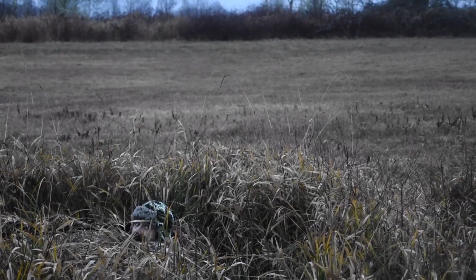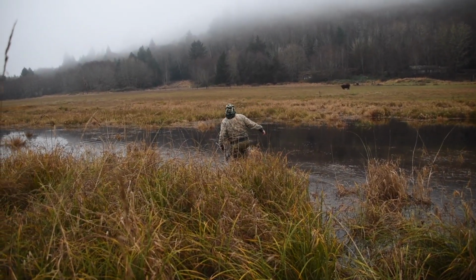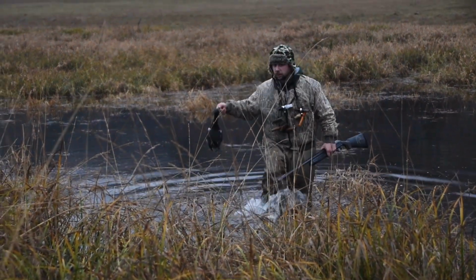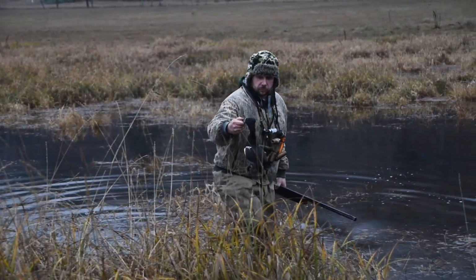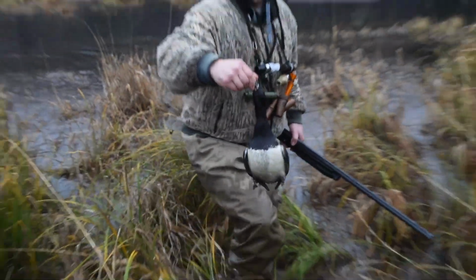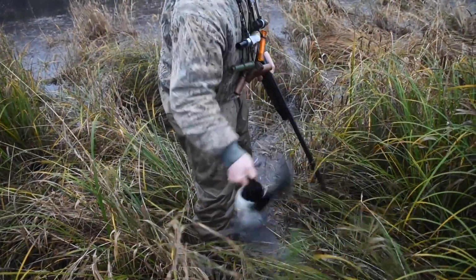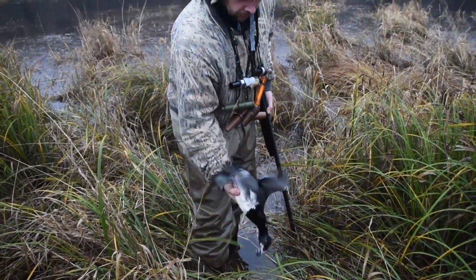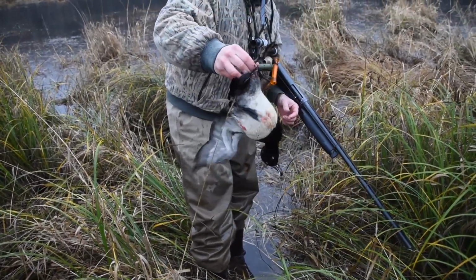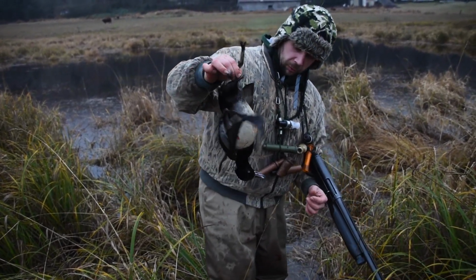Kind of feel like officially we're in the late season now. We're actually just talking about when we'd see our first ringneck duck. Nick just got one. Nice drake. It's the most numerous freshwater diver we see. Oh yeah, good eating one. For sure. Pretty bird.